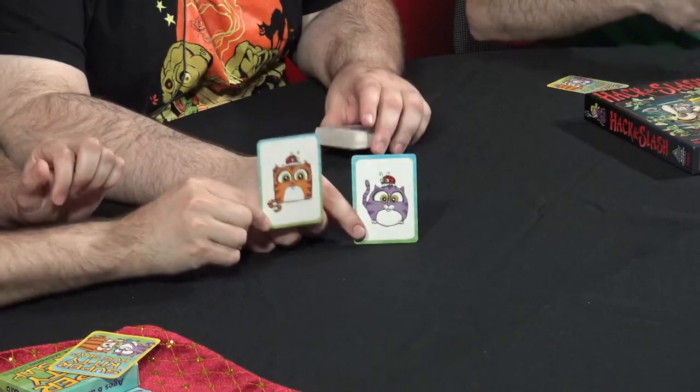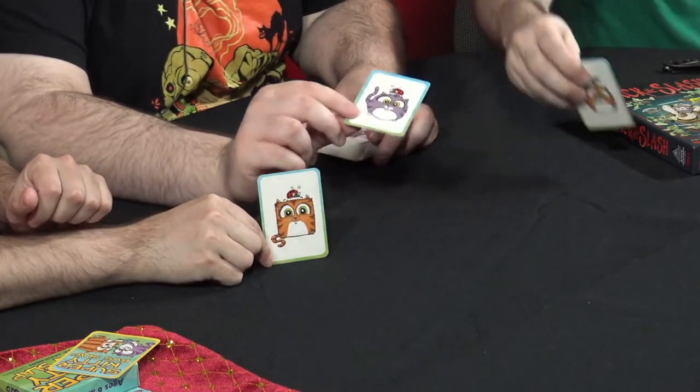This box is a little beat up. This is our demo copy. And with this game, you're going to understand why it's beat up. We each get a different cat. Let's do the side shot here. So this is my cat, the purple.